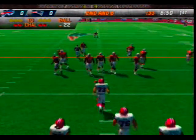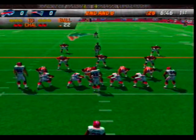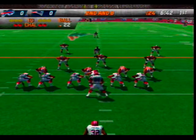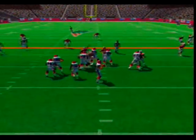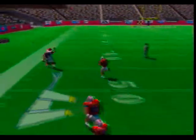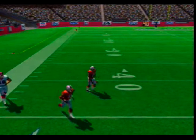Second and 8. Ball on the 22-yard line. Sharp with a man in motion. Looking for something long. Broken up. Jones was the intended receiver on that play. Rhodes had the coverage on the play.